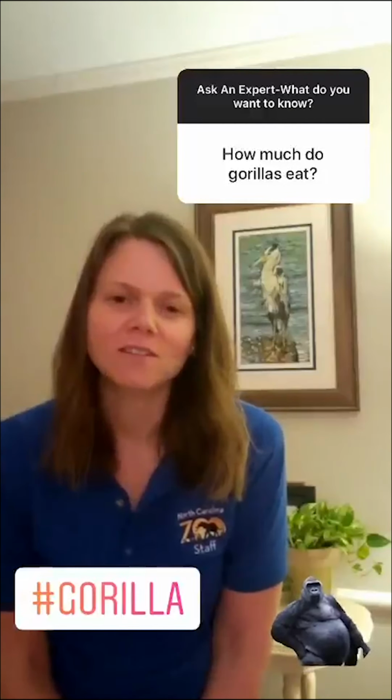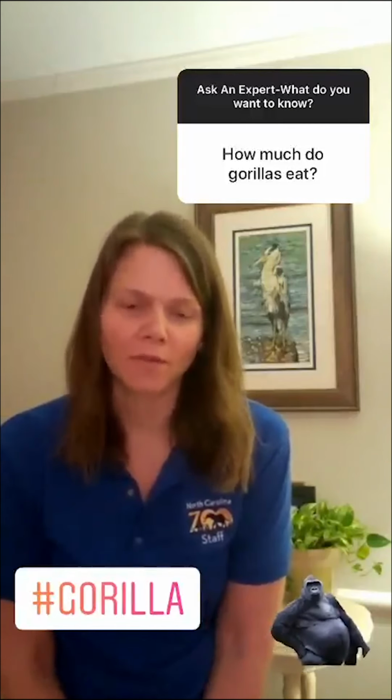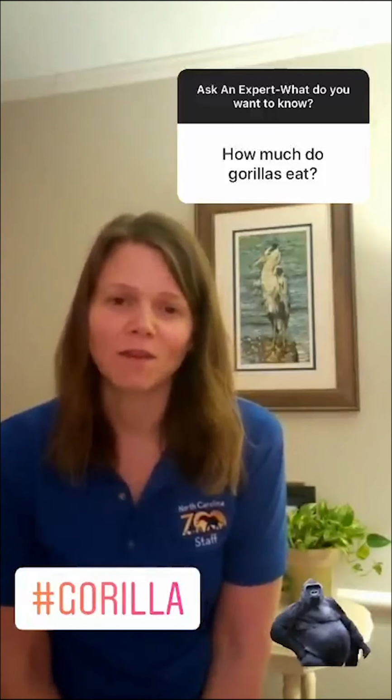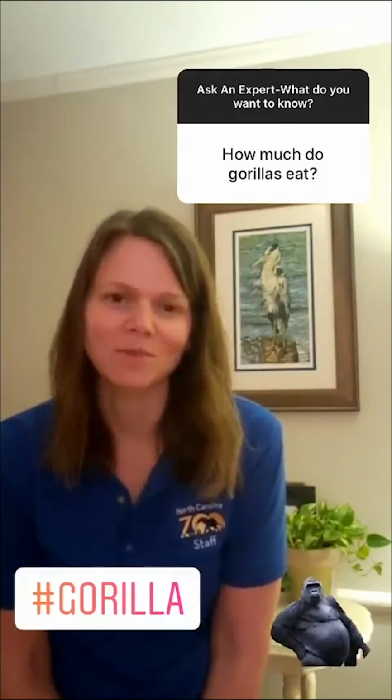And our 7 gorillas go through 100 pounds of produce a day. The keepers scatter it throughout the habitat a few times a day so that everyone can get their fair share. Of course, Masuba, the silverback, eats the most.